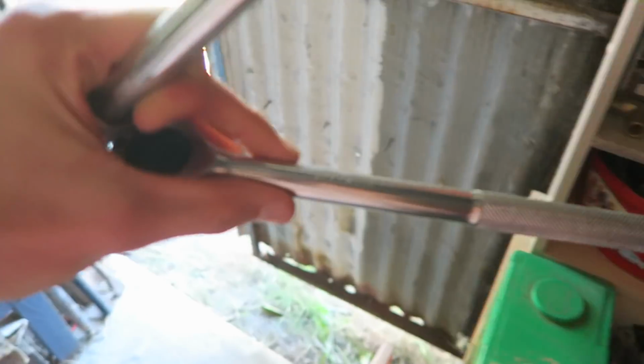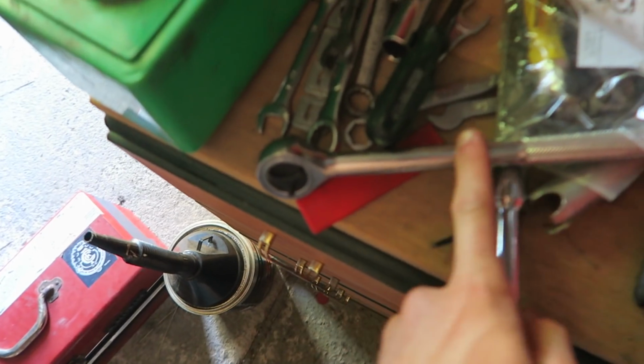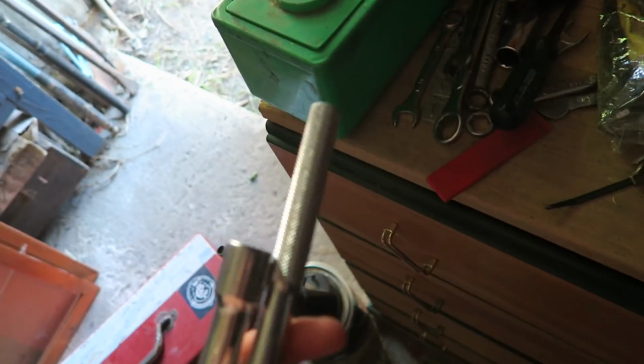See, this one has heaps more leverage. The other tool that I was using, the handle's only about that long, so there's not enough to work with to pull it around, so hopefully this will do the trick.